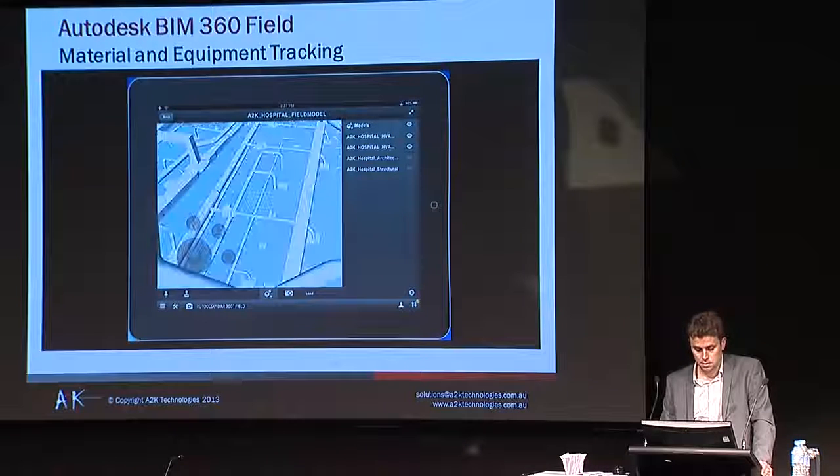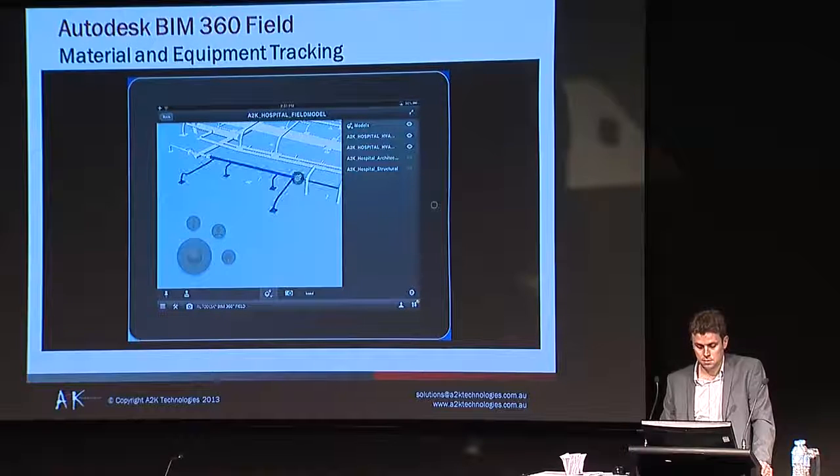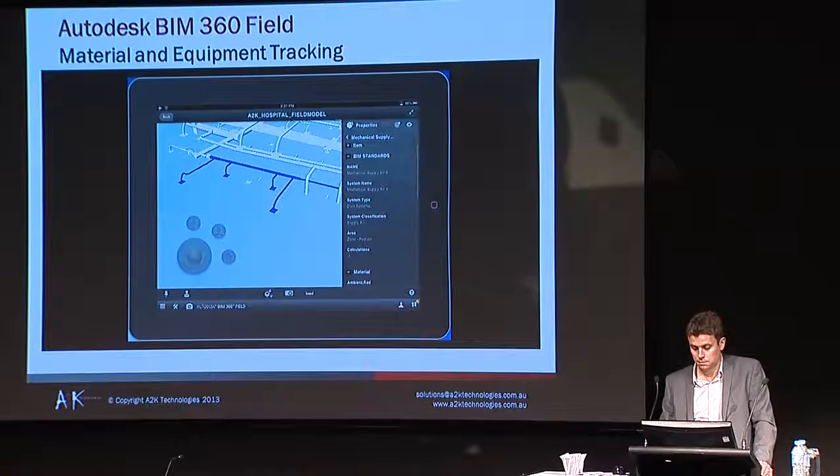If you're also using Navisworks or Revit, these models can be uploaded and used on the device for the interrogation and capturing of task and or equipment-based information.